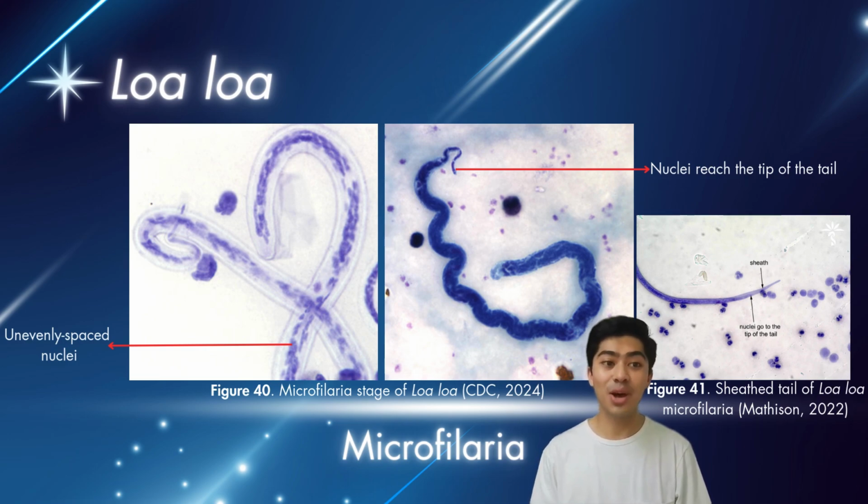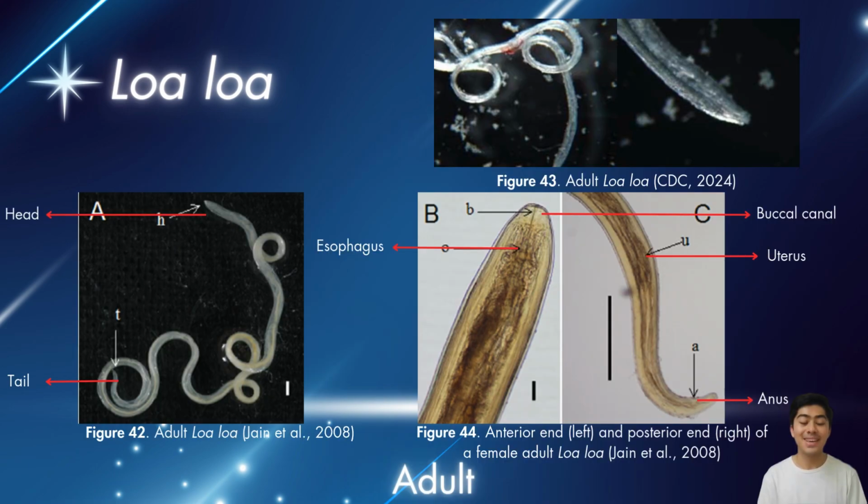Now, we have Miss Loa Loa saying helloa from Africa to your eyes. They are notorious for being the African eye worm. Watch out because you might just get this worm in your eyes from microfilaria infected Chrysops flies with just one bite. Notice how the nuclei extend to the tip of their sheathed, tapered tail during the microfilaria stage. Here is Loa Loa as an adult with elevations on her cuticle known as bosses. Indeed, she is a boss, and quite an eyesore at that, literally.